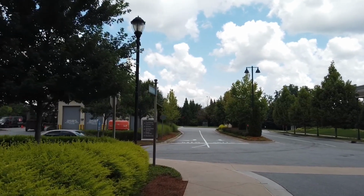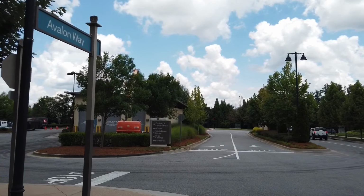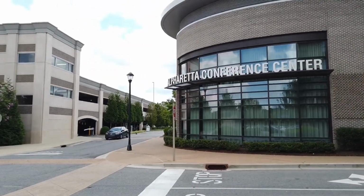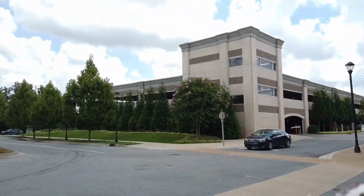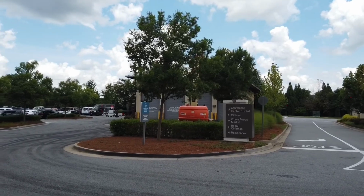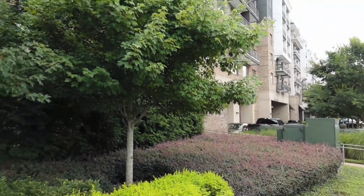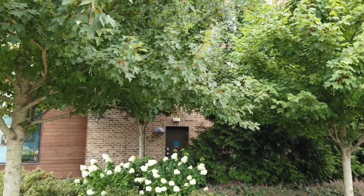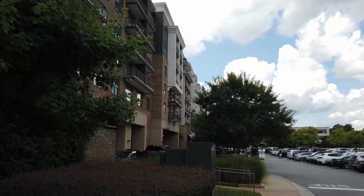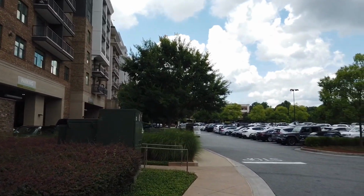Some of the things that they have here, as you can see there, they have a conference center, which is right here, and then they got hotels right there, they got a food market on another side there, Regal Cinema, you see the sign right there. It has everything, residences. As you can see up here, it goes all the way there, those apartments, and all the way up there, that's a parking deck.